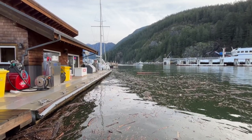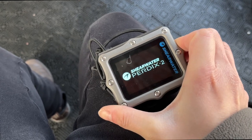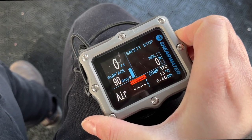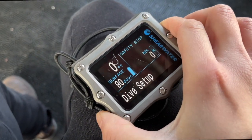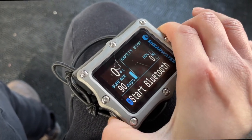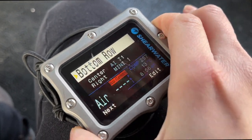Now that that's all safely put away, the next step is to check the error percentage I have on my dive computer. As you can see, it's been exactly 90 days since our last dive, and I don't really remember if we used air or nitrox. It never hurts to check, so don't be lazy and check it.